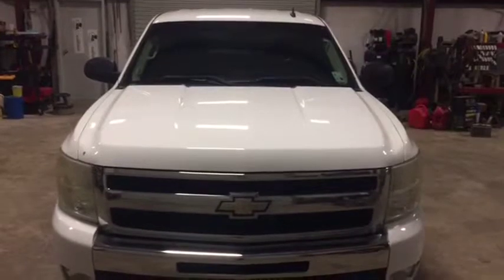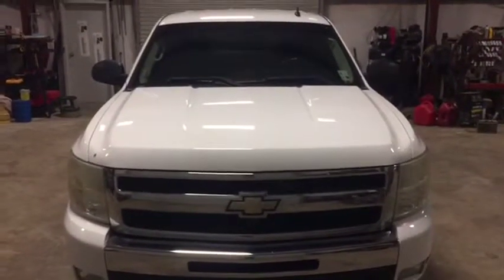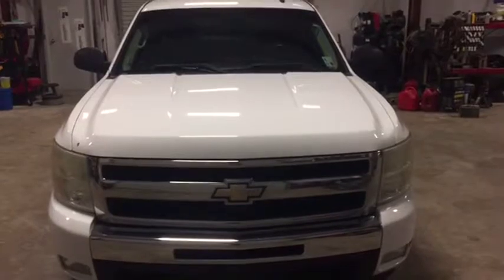Like we said, there is some little damage on the passenger side, the doors and the bedside. Besides that, a nice little truck right here. On off there, that's all you're going to find. Coming south a little bit. Thank you.